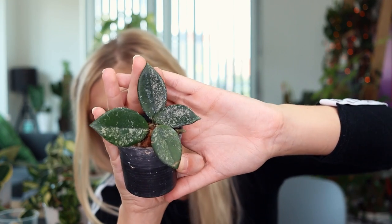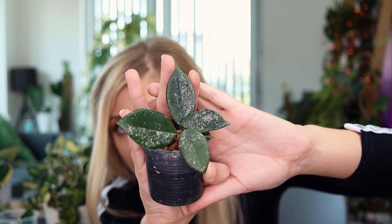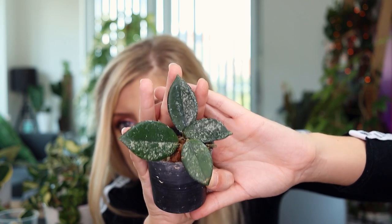I don't know if that's a high light thing or they just emerge pinker. I've had this cutting for less than a week and it's just got here. So I can't tell you too much about it. I don't know how pink it's supposed to come through. I really, really don't.